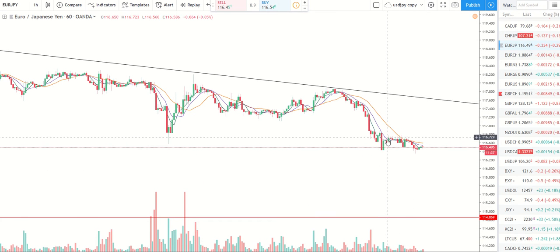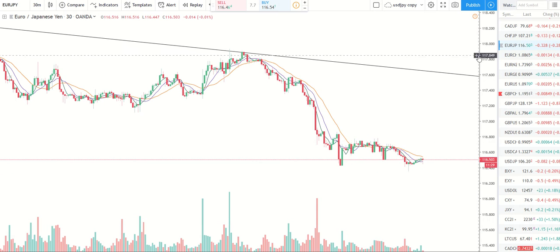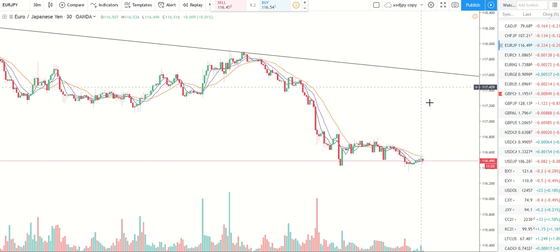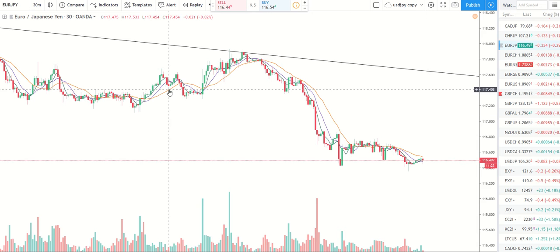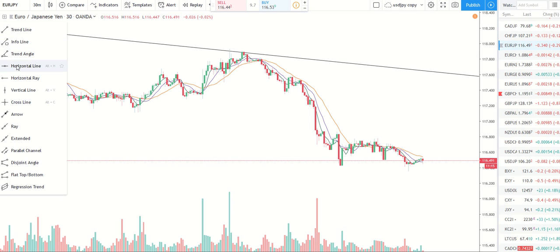Price is kind of stalled. The 1 hourly chart, 1 hour candles are saying it's going to push down. 30-minute candles are saying, yeah, we could see a push down. Hopefully we'll see price pop up a little bit, even if we come back up and test around 117.11. Anywhere there, we may see it pop up and do that.